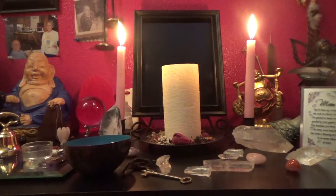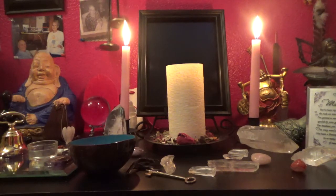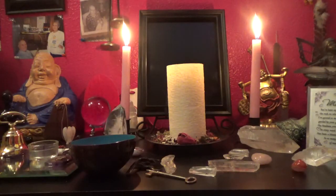And yes, I do have a little voodoo doll here. This actually came from New Orleans. When I was there, I got one for my friend and I have that out because I need to do some things. But yeah, you can do whatever you want, and you can change it up as much as you want.